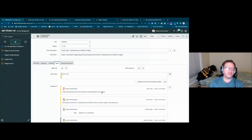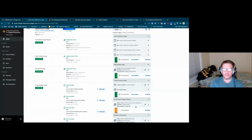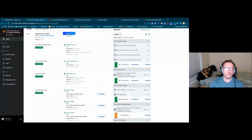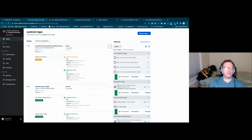So if I had defined in Continuous Delivery for Puppet Enterprise, for example, that I need approvals at these stages, we'll automatically approve it based on the fact that someone approves it in ServiceNow. And that's also a very powerful thing, because if I control the authorization properly, nobody can come in here and manually do it. It all needs to follow the ServiceNow workflow. And we'll notice I have another new event, and that should really be the deployment. So I've got two deployments running, one to my production environment, one to my CD for PE production environment. And these things now are actually pushing that code change through the pipeline and into production, just like we wanted to do with these change requests.